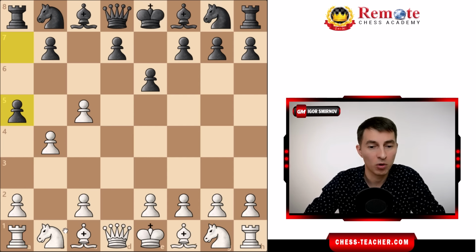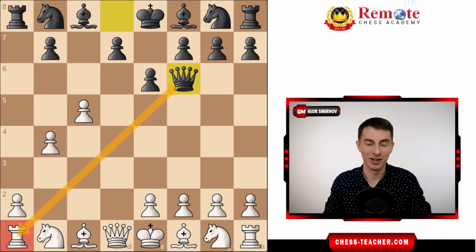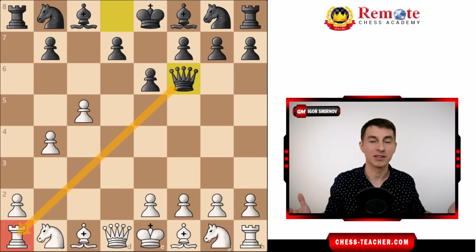And so he played pawn to c3, which makes perfect sense. But the problem was, after this exchange on b4, that was actually an opening trap. And with the move queen to f6, black won, because there is no easy way for white to get out of this. In fact, there is no way to get out of this at all, because white is losing material here. Now, how come that a strong player, a 2700 rated player, lost the game basically within 5 moves?